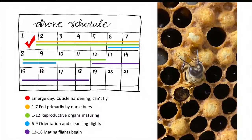And then between day 6 and 9, they'll go on their first orientation and cleansing flights. And starting on day 12, their mating flights can begin. That's when they are, at earliest, sexually mature.